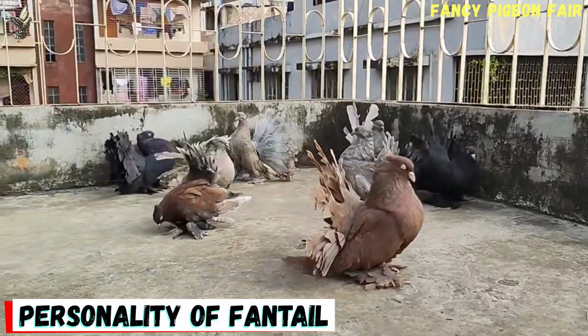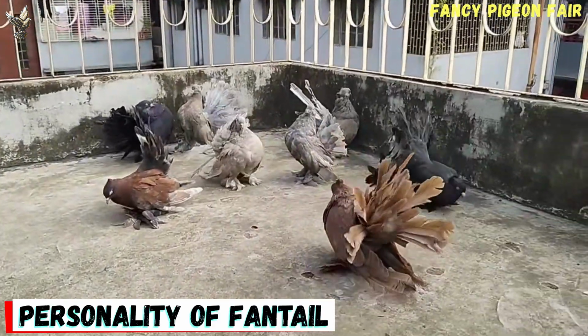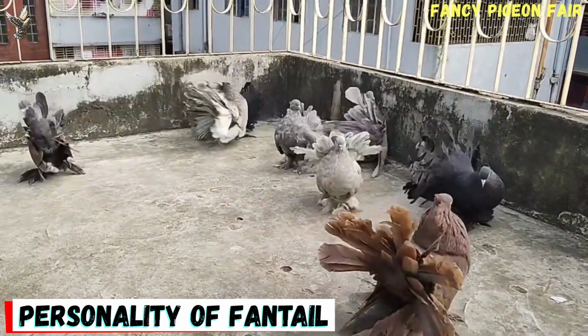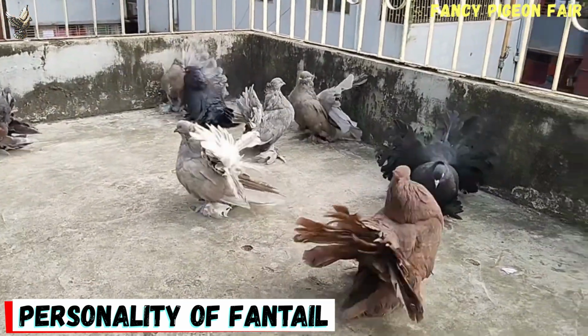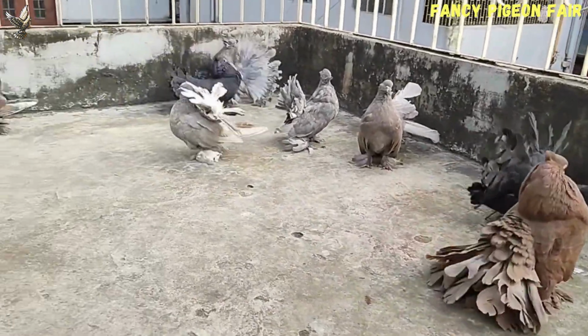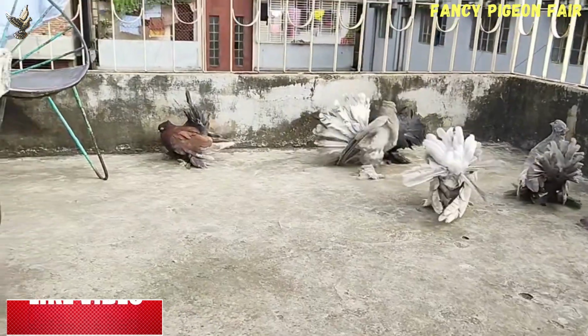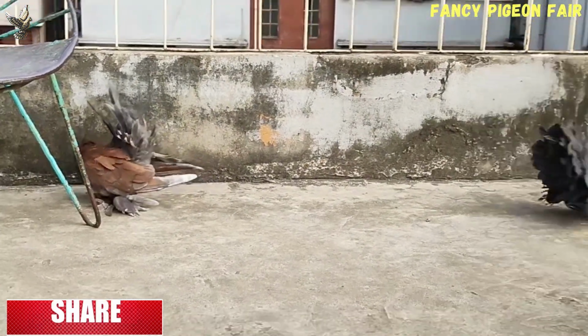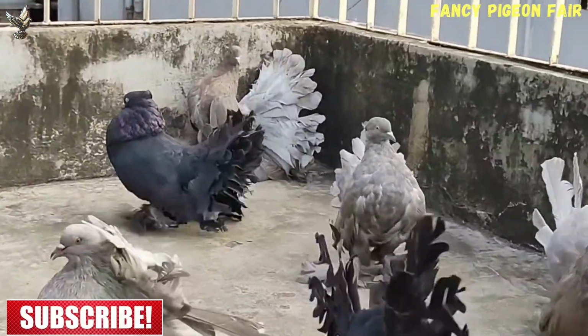Personality of Fantail pigeon. Fantail pigeons are known for their friendly and docile personalities. They make great pets because they are relatively calm and not easily frightened. They also tend to be quite curious and love to explore their surroundings. However, they are not particularly vocal birds and do not make a lot of noise.